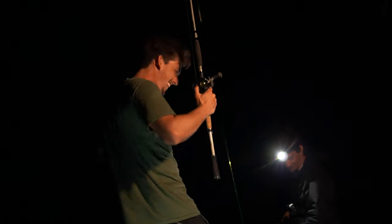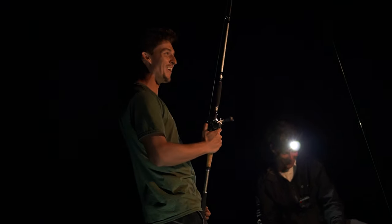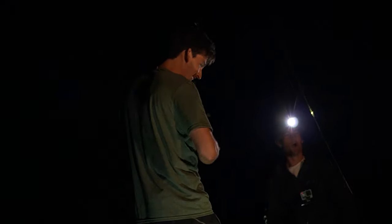There he is. Yeah, that's a big flathead, it looks like. Big flathead. Oh my God, baby, let's go. Look at that thing. Yo, let's freaking go. Oh my God, y'all, look at that. That is a giant. That's a big one. Oh, jeez, so heavy. Oh, yes.